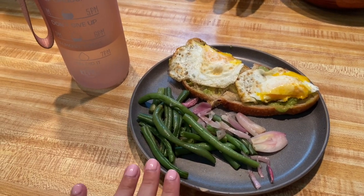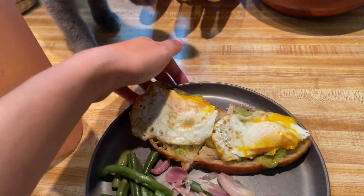And then I have my green beans with shallots on the side. Oh, my cat's gonna try and get it.